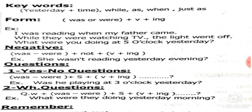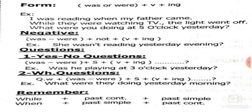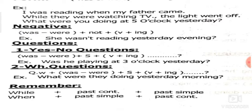What about negative? Negative: was or were plus not plus verb ing. Like, she wasn't reading yesterday evening. What about the question? As we said before, yes/no questions and WH questions. Yes/no questions: was or were plus subject plus verb ing. Was he playing at 3 o'clock yesterday?